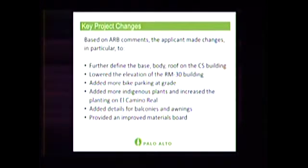Key project changes, I won't go into detail on these because I know the applicant will in their presentation, but the applicant further defined the base, body, and roof of the CS building, lowered the elevation of the RM30 building, added more bike parking at grade, added more indigenous plants and increased the planting on El Camino Real, added details as requested for balconies and awnings, and provided an improved materials board that's located over here.